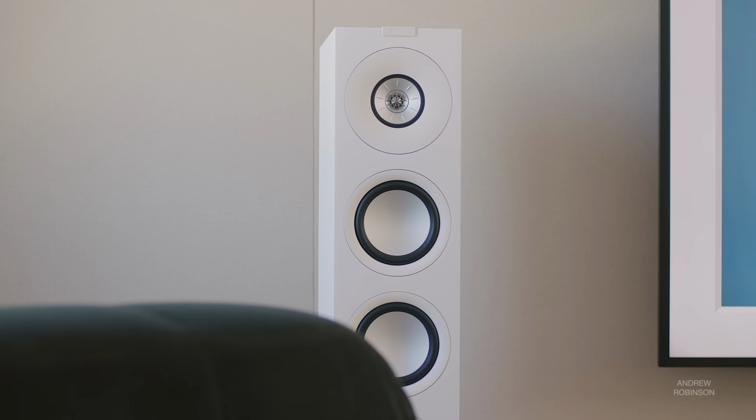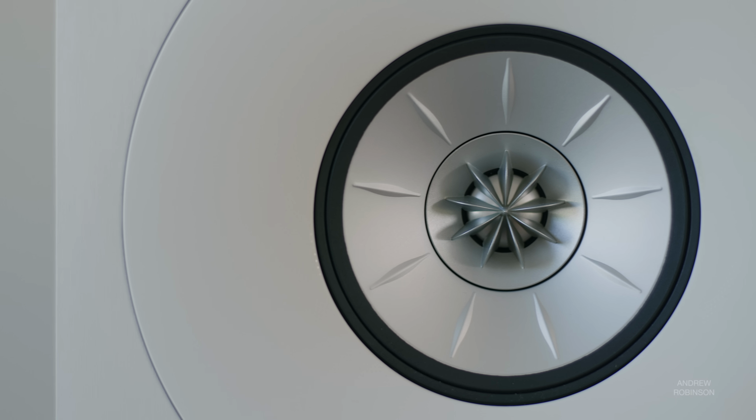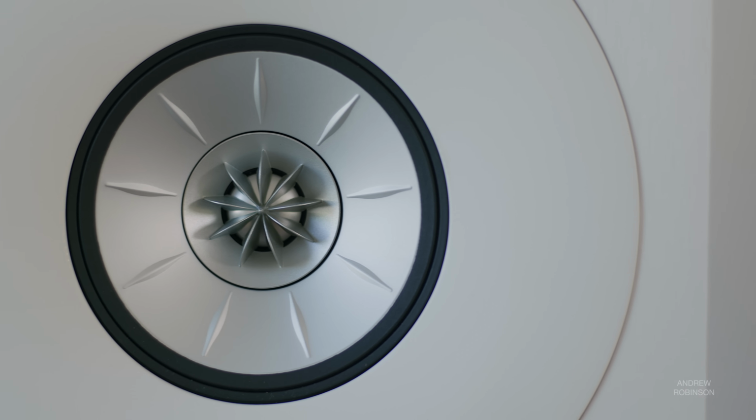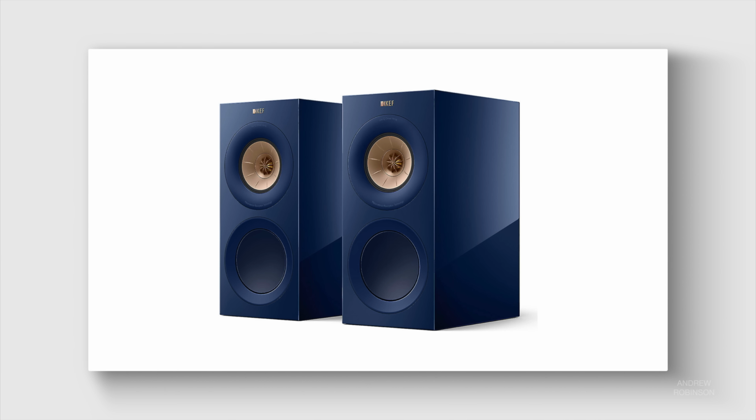Now, the gap between the KEF's R line and Q really narrows as soon as you focus in on the mid-range and treble performance. This is where, in my opinion, the Q11 is going to be neck and neck with the R11 and R3 Meta. To me, it's going to come down to that perception of control. The R11 and R3 Meta both have just a more composed and focused sound, no doubt because of their better cabinet design and use of materials.